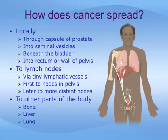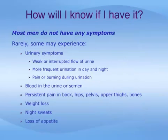This slide summarizes how prostate cancer can grow and spread. Locally, the cancer can grow through the capsule of the prostate, into the seminal vesicles, beneath the base of the bladder where it can block the ureters, or into the rectum or wall of the pelvis. If cells spread into the lymph channels, which normally carry cells that fight infection and injury, they can spread first to the nodes in the pelvis, and later to more distant nodes in the abdomen, chest, or neck. Finally, if cells get into the bloodstream, they tend to spread first to bone, and sometimes to liver, lung, or other organs.